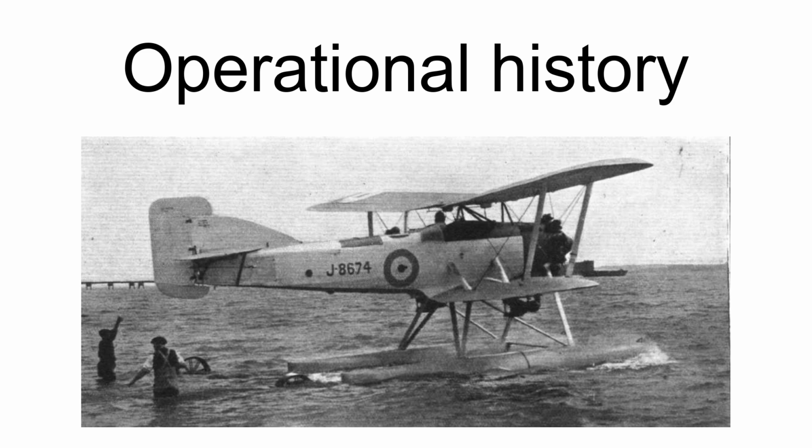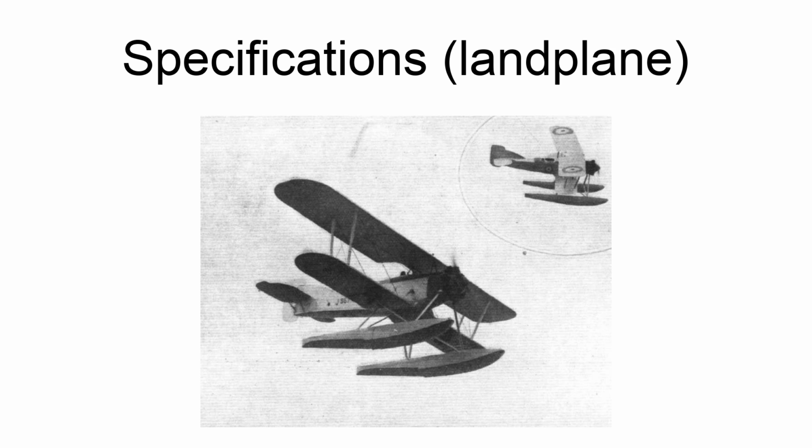The Goring's final role was as an engine testbed at Bristol's Filton Works, where it flew in turn with the 745 HP, 555 kilowatts, Bristol Mercury VIIA, the 570 HP, 425 kilowatts, Bristol Pegasus II, and the sleeve-valved 670 HP, 500 kilowatts, Bristol Perseus II radial engines, the second and third of these at least within a white cord cowling. Data from James 1971, page 144.